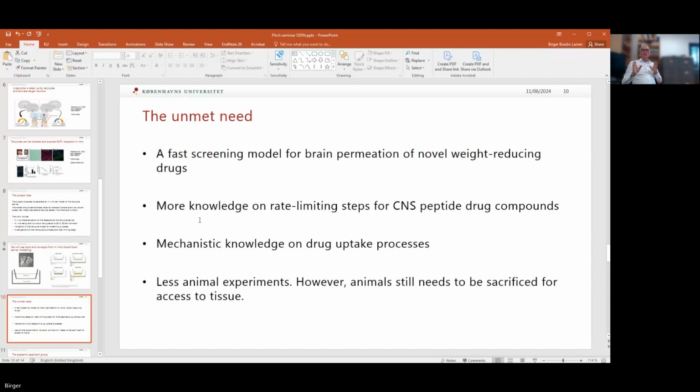We would like more, and hopefully also the industry, more knowledge on rate-limiting steps for CNS peptide drug compounds. This will give us mechanistic knowledge on drug uptake transport processes, which we also believe and hope is of value for the industry. And we would also get fewer animal experiments, because we would be able to do experiments just with animal tissue. Of course, we would still need to sacrifice animals, but these could also be animals used for other purposes. So there might be an angle there in 3R settings. We will actually reduce use of animal experiments as such.